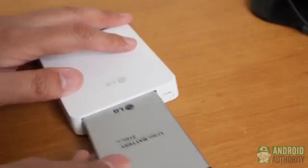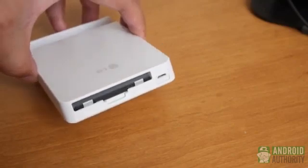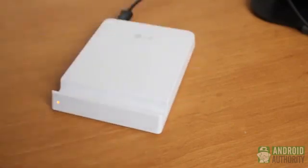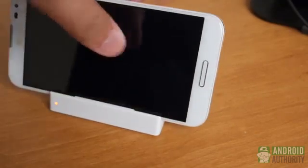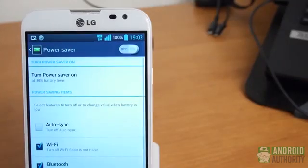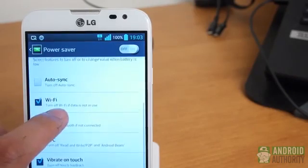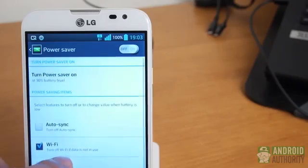And the second step, give the customer a spare battery, and include a charging dock that can charge that spare battery for usage whenever you need it. Finally, the third step, great power saving options. You can have a number of features turned off automatically when the battery level reaches a programmed low. LG has done well to include all of this, so you never have to fear a power loss again.